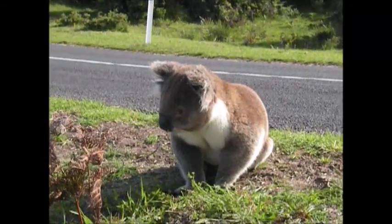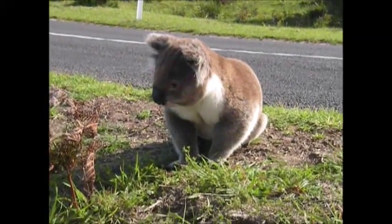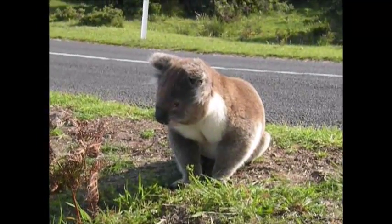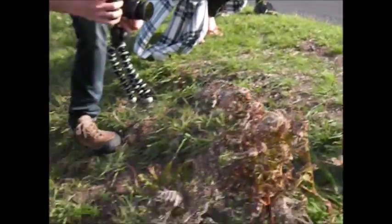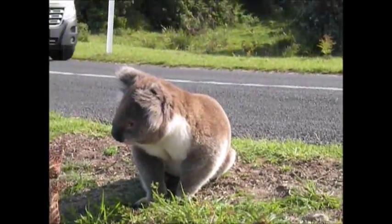So we found another koala. This time it's on the ground, not in a tree. And it's here, like really, really close to it. And there's lots of other people wanting to see it.